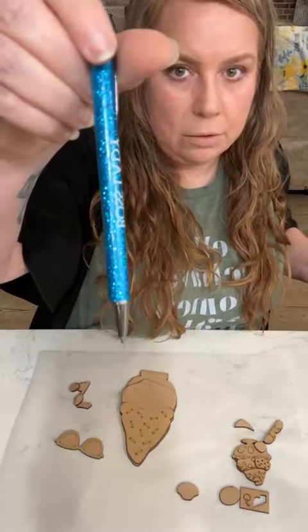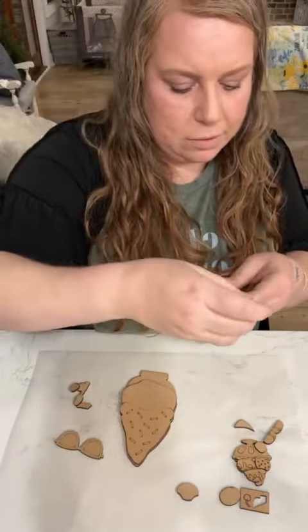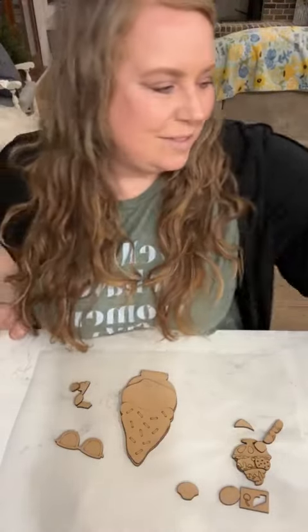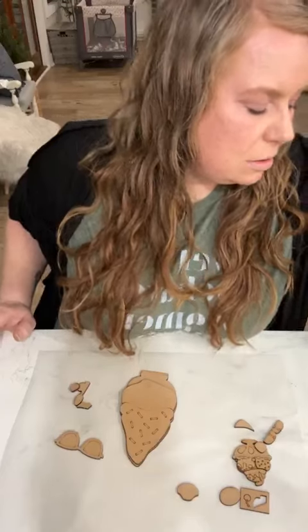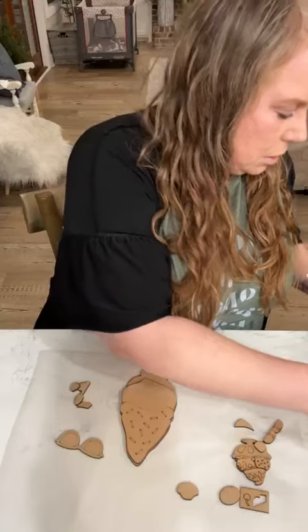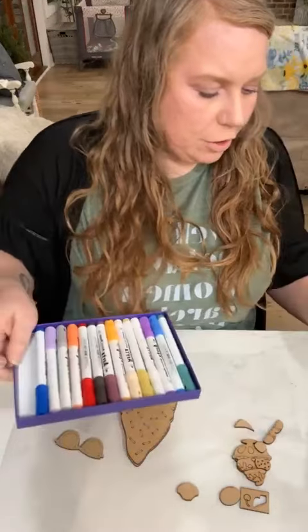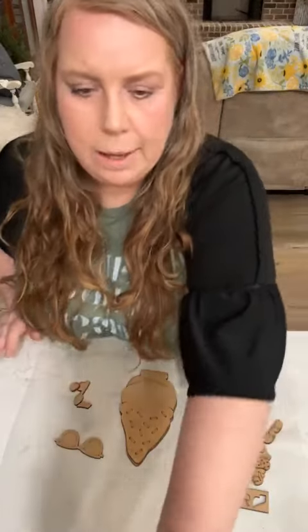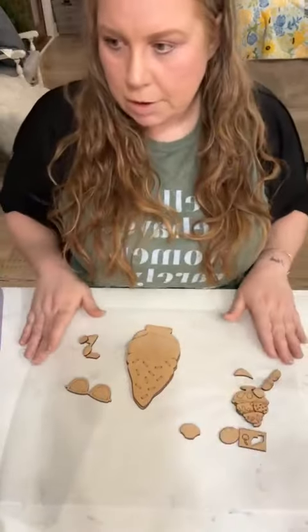Look at my sparkle pen. Some of you guys have the sparkle pens. This one says Boss Lady. Cute. Cute, cute. All right. If you don't have markers, you can use paint. There's no rules. There's absolutely no rules, but I do want to scoot you guys back with this down just a little bit more.